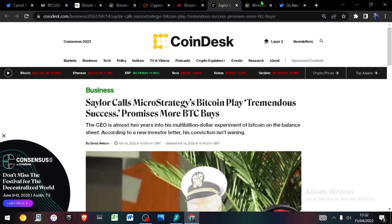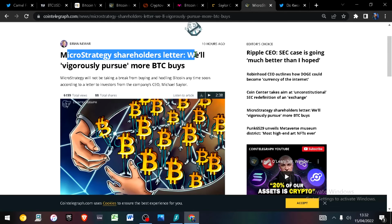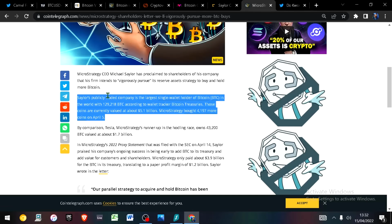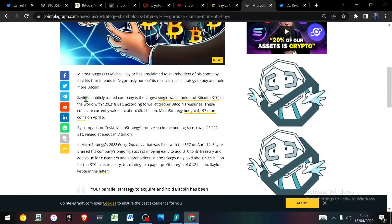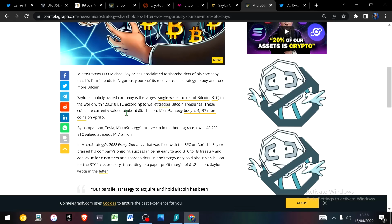Following on from this, there's another article here in which MicroStrategy shareholders received a letter that said, "Will vigorously pursue more Bitcoin buys." This article goes on to say that Saylor's publicly traded company is the largest single wallet holder of Bitcoin in the world, with 129,218 Bitcoin, currently being valued at around 5.1 billion. MicroStrategy even bought an additional 4,197 more Bitcoins on April the 5th.